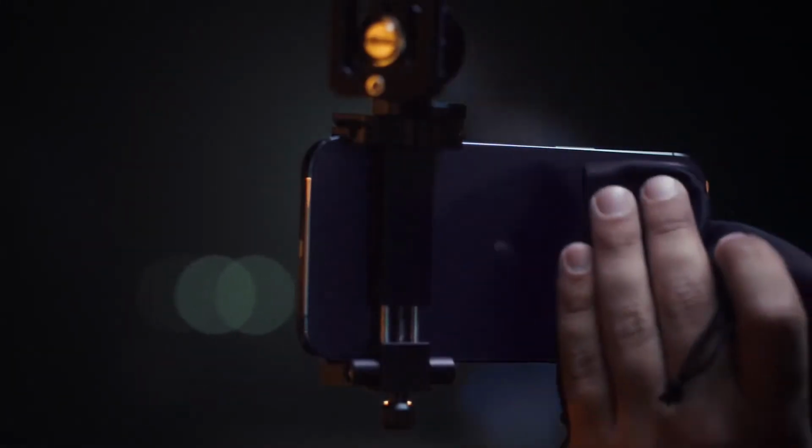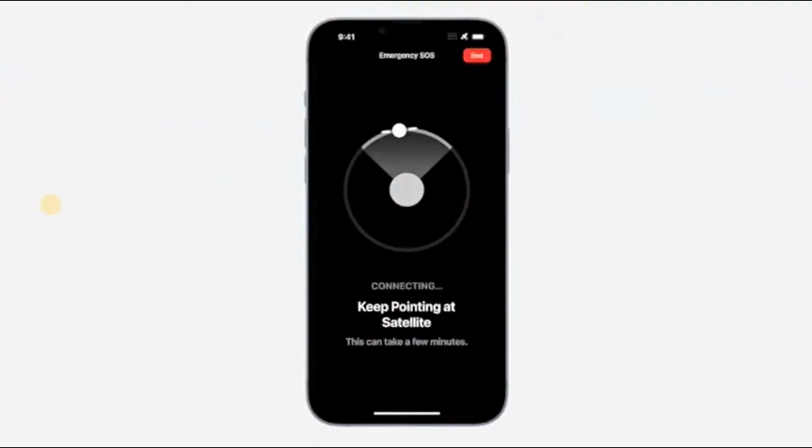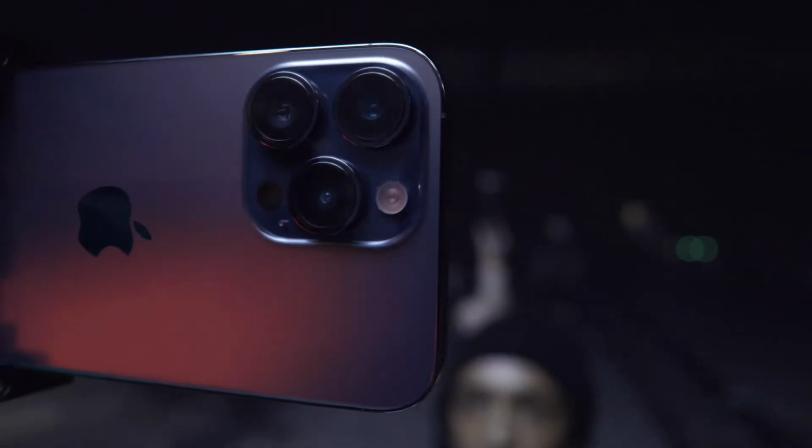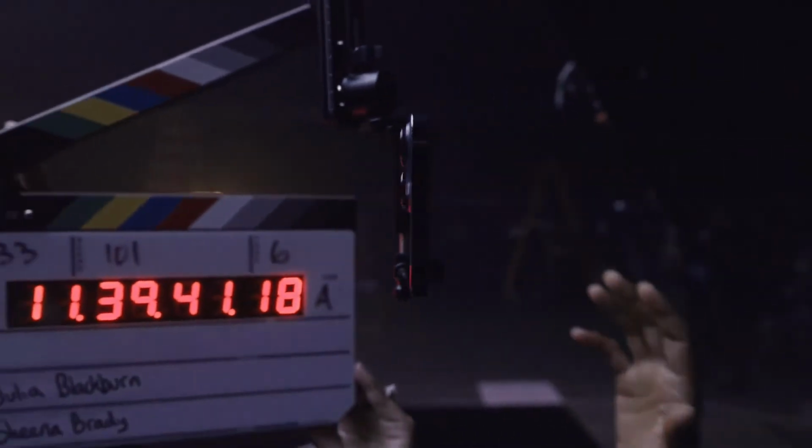However, satellites fly too high to be seen by the human eye. So we created a unique user experience that shows you where to point your phone to establish a connection and stay connected as the satellite moves. This way, no bulky antenna is needed.